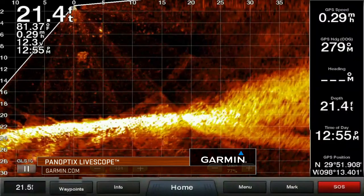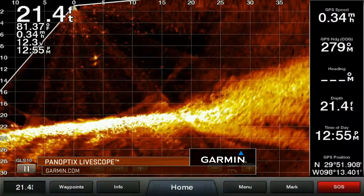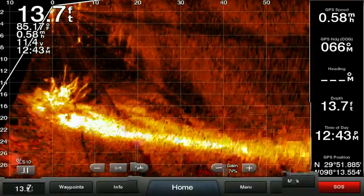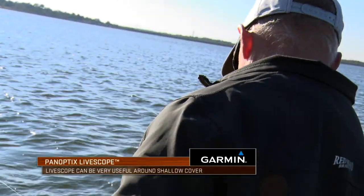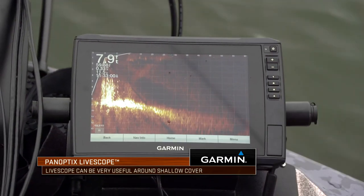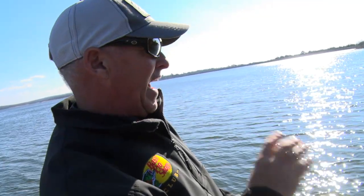We're talking about electronics, Panoptix, Livescope. One thing about Panoptix that most guys don't really talk a whole lot about is, yeah, you can see fish, and it works really great in deep water. But I use it in shallow water, especially looking at objects or vegetation. A lot of times if I'm going down a grass line that I don't know, I'm panning side to side. I can see clumps, edges, taller grass, shorter grass. I can see all of that stuff. To me, it's just become second nature. Wherever I'm panning, that's what I'm looking at.